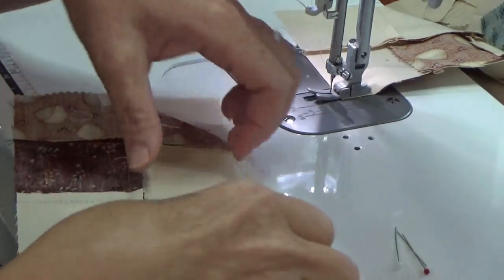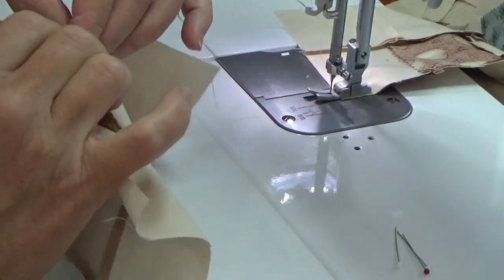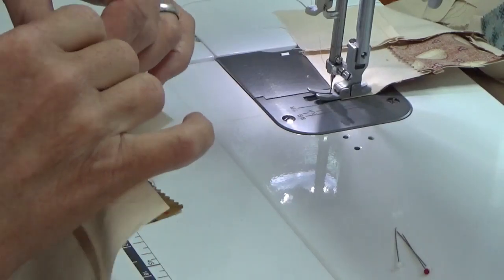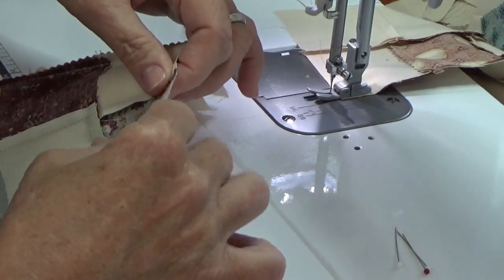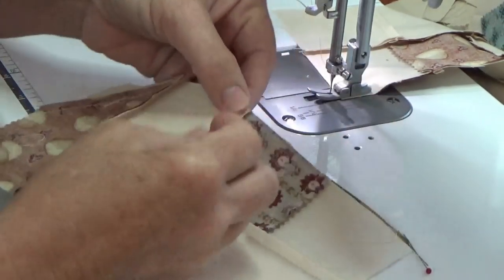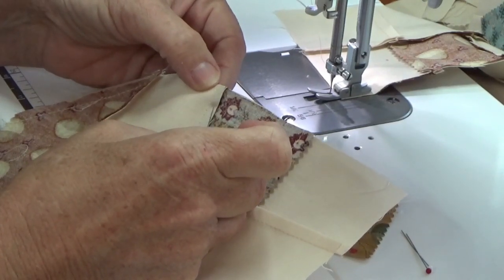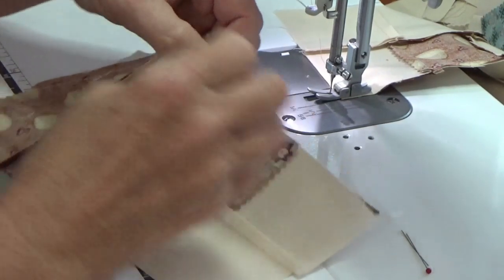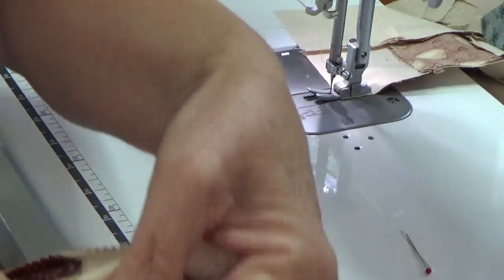So when you do this, the first thing you want to do is match up your center seam, not from the edge, but from the center. If you don't have a center seam, just match up what you can that's close. And I put a pin in, I go in on one side of the stitch line and I come out on the other. So these are nested like this.